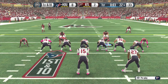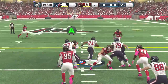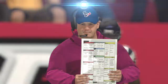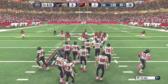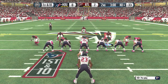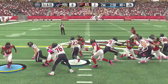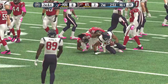Play before the quarter expires. The Texans from the 22. And straight ahead, Foster. Collins is in on the tackle. The Texans on offense here to start the second quarter. The second quarter is underway with this snap. Foster tackled down, this time for 6.